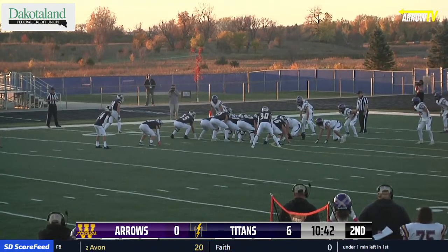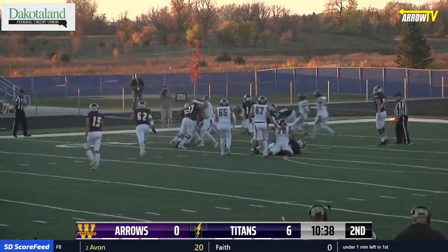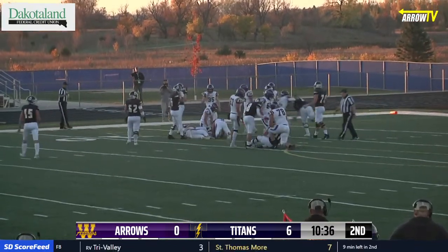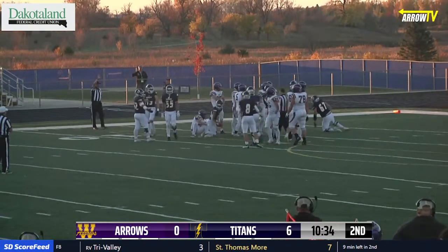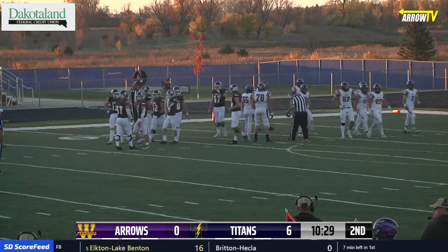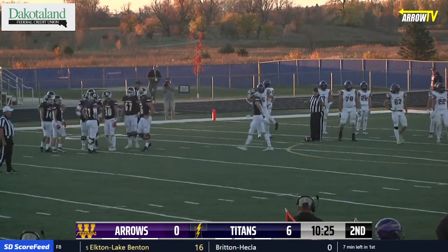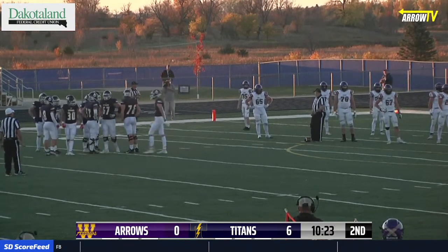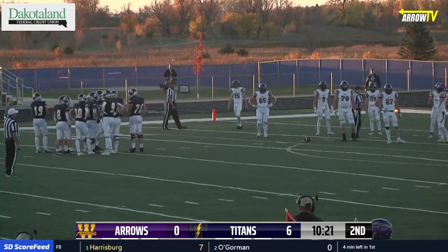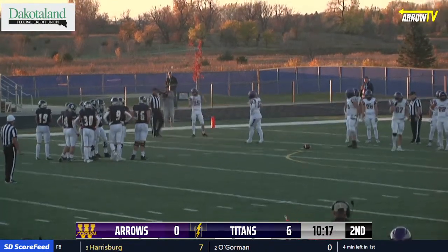Similar formation, not quite a traditional I, but again, there's that reverse again. And this time it goes to 30, and this time instead of sticking his foot in and going north and south, he tries to go east and west a little bit and get off tackle. But again, another similar result. It's a 2-yard gain. And the Arrows defense is really answering the call now. If we can force T into 3rd and 7, 3rd and 6, and get them into those passing formations, that's good news for the Arrows defense.